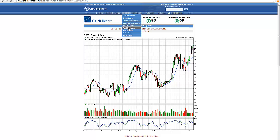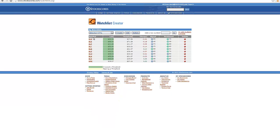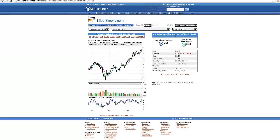Go into the watch list creator, and once you know a list of sector ETF symbols, so for example, here's a list of country ETFs, so these are all the ETFs related to different countries, but I've also got a sector ETF watch list that I've built, and it shows me the main sectors that I put in that group, and it's already been created. Once I've created that group, which I've called sector ETFs, I can then go into my slideshow chart viewer or the gallery chart viewer and select that watch list, sector ETFs, and then go through that one at a time.